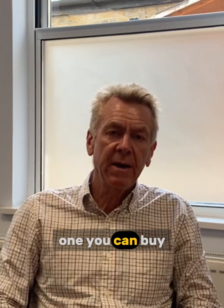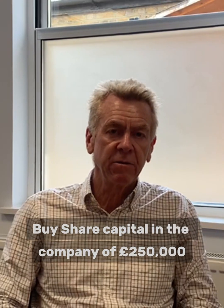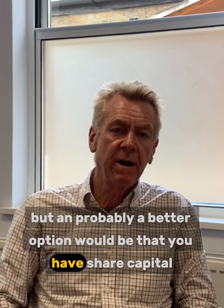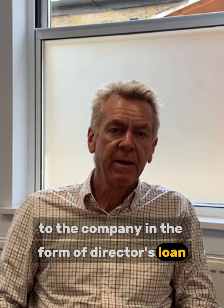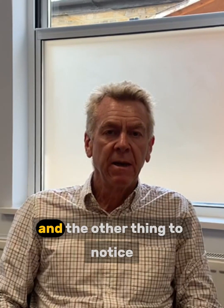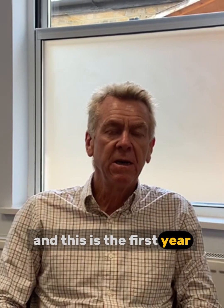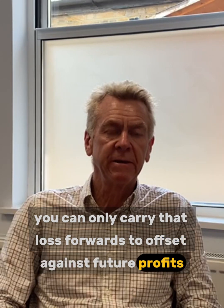One, you can buy share capital in the company of £250,000, but probably a better option would be that you have share capital of say £100 and you lend the balance to the company in the form of a director's loan. If you did that, it's easy to withdraw the director's loan. It's much harder to withdraw it if it's share capital. The other thing to note is if there's a loss in the business, and this is the first year, you can only carry that loss forwards to offset against future profits.